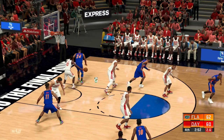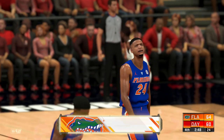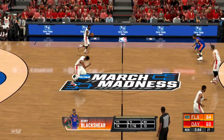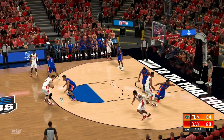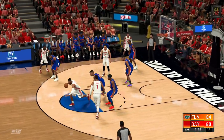Pass to Blackshear. Tries from the block, and there's another one for Florida. These guys have had some good motion on offense. Nice statistic. And when everyone's involved offensively, it has a way of helping you on the defensive side as well.